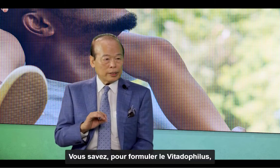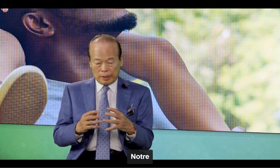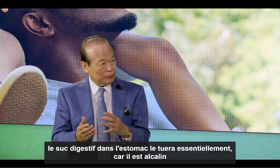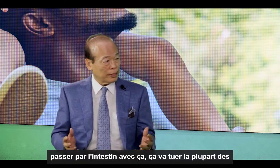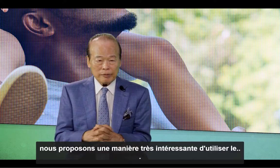To formulate the Vitadophilus, we have to understand what happens to acidophilus when it goes into the body. Our digestive juice in the stomach will basically kill it by itself. If it goes through the intestine, it will kill most of the Vitadophilus. So we came up with a very interesting way.